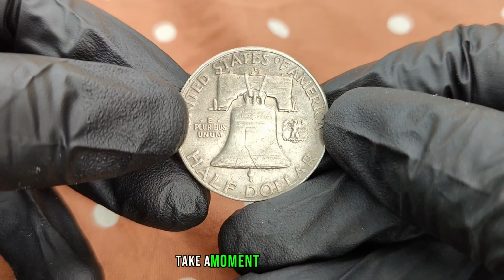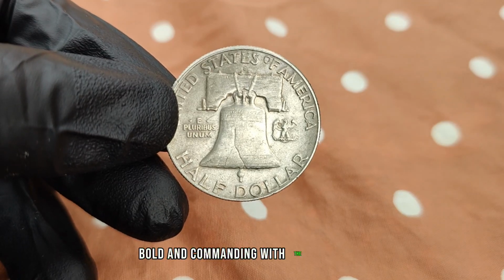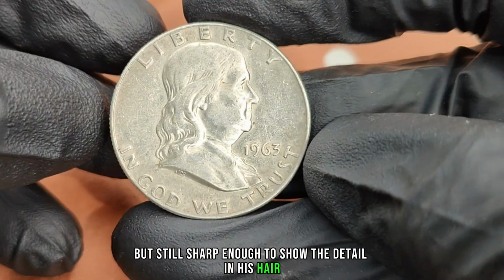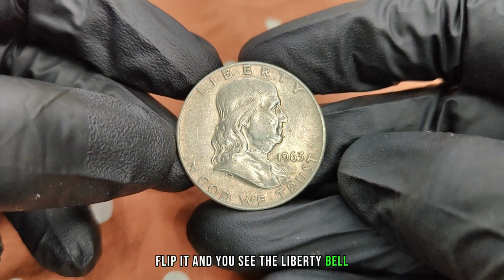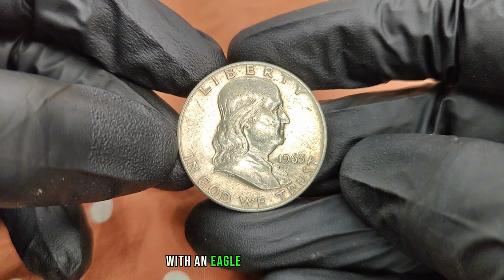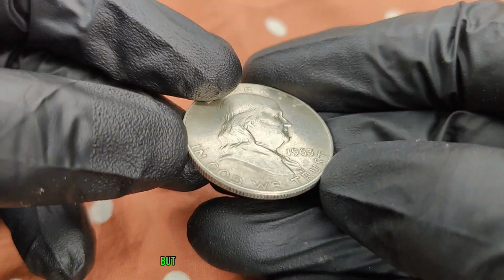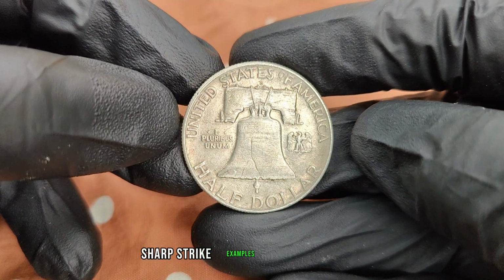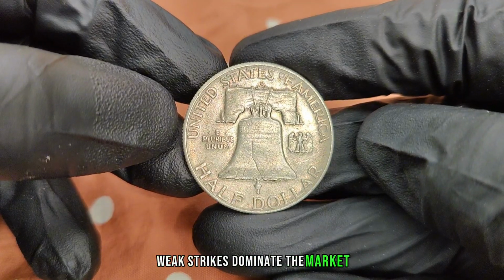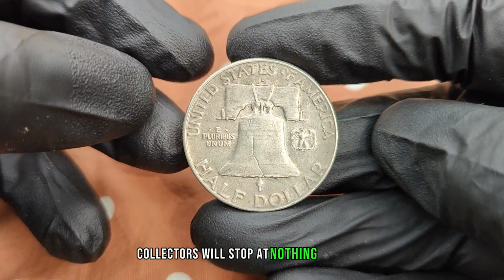Take a moment to picture it. Benjamin Franklin's profile, bold and commanding, with the soft wear of circulation, but still sharp enough to show the detail in his hair. Flip it, and you see the Liberty Bell. Its legendary crack standing as a symbol of resilience, with an eagle pressed beside it, a tiny detail Congress required at the time. But here's the collector's secret. Sharp strike examples from the Denver Mint are scarce. Weak strikes dominate the market, but when you come across a coin that stands tall with clarity, collectors will stop at nothing to claim it.